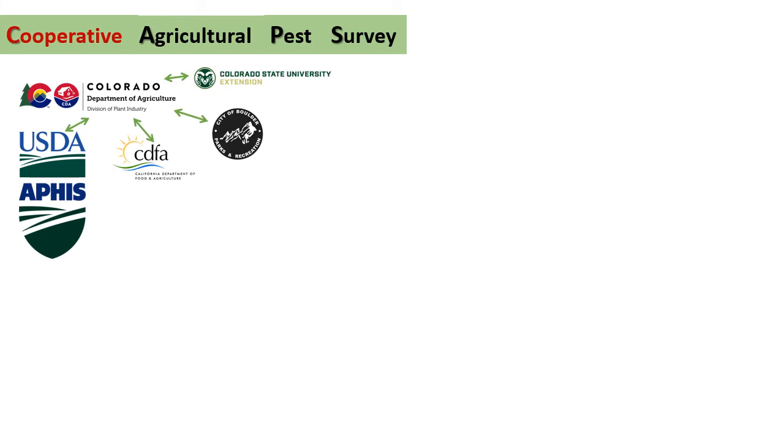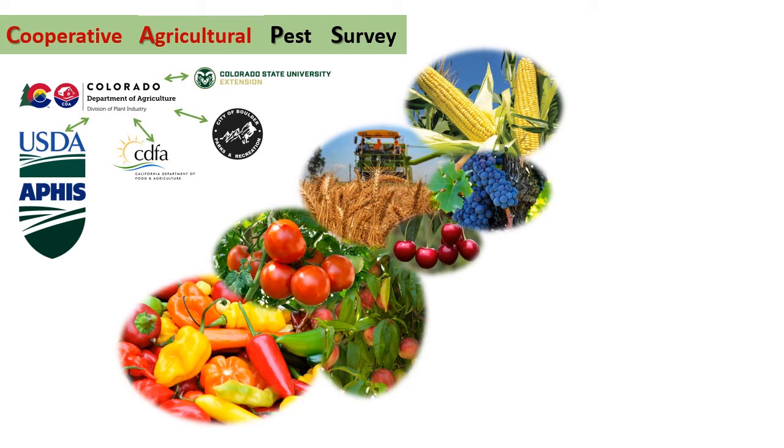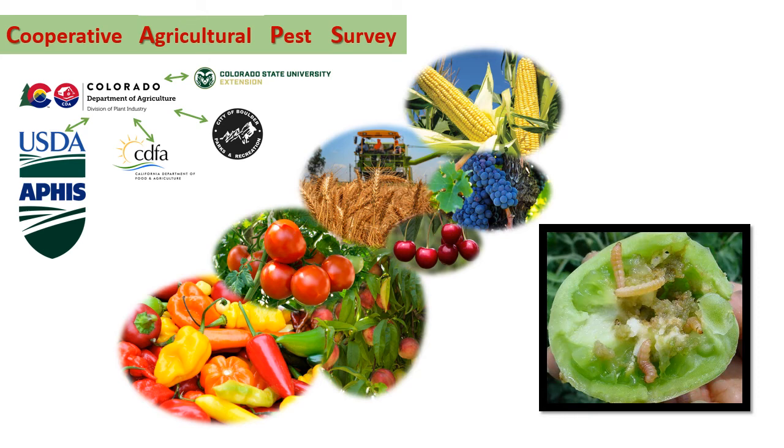Just to recap briefly, CAPS, Cooperative Agricultural Pest Survey, refers to Colorado working cooperatively with many different groups, both within and without the state. Agricultural refers to all of the different commodities within the state that we are trying to safeguard. And pest survey refers to all of the invasive species, both insects and pathogens, that we are hoping to detect as early as possible.